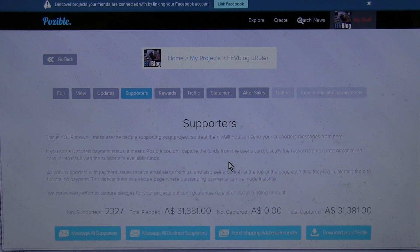Now on the Pozzible website here, because it's my project, I can go in and get a supporters tab here, and it tells me number of supporters 2,327, the total pledged amount $31,381. Incredible. Not captured. I have no idea what that means. I guess they didn't go through the fulfillment process or something. Anyway, what I can do is I can download a CSV file containing all of the address and shipping data, which is fantastic, except for those who, after a repeated request, would not enter their address data in.